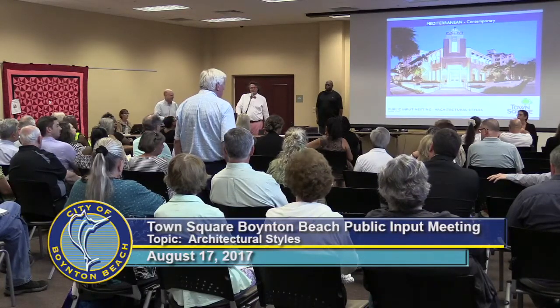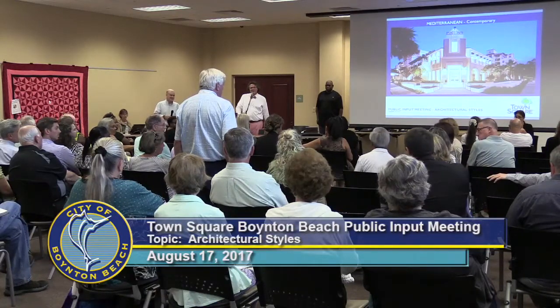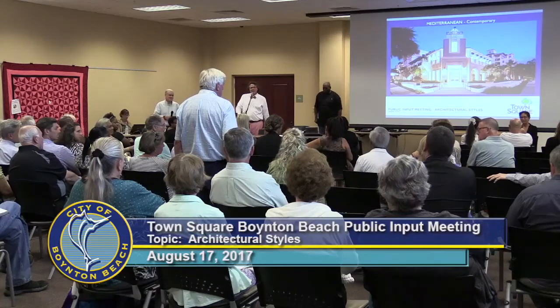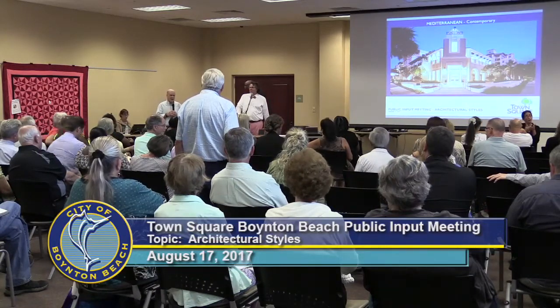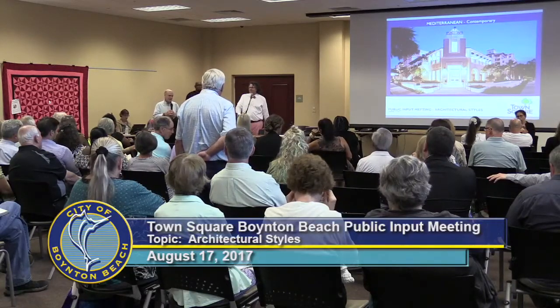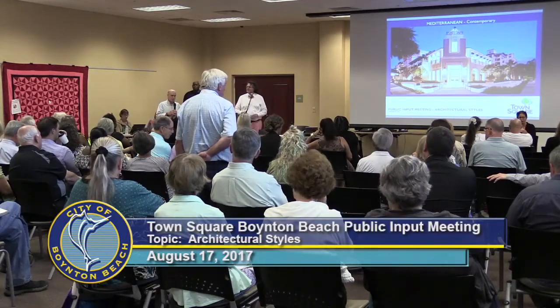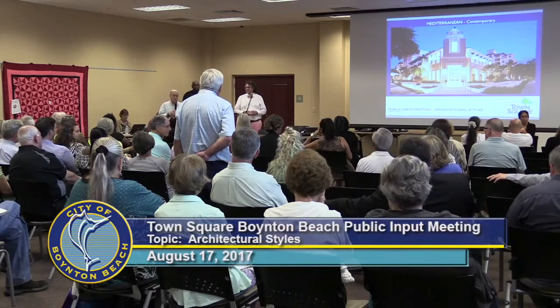Well, some of the sketches I saw a few years ago were like 5-6-story buildings. There will be some height, absolutely, because we're trying to get the density. This is the cultural district, the downtown district. The city has decided to get density. So yes, there will be taller buildings, but not all the buildings will be taller buildings.